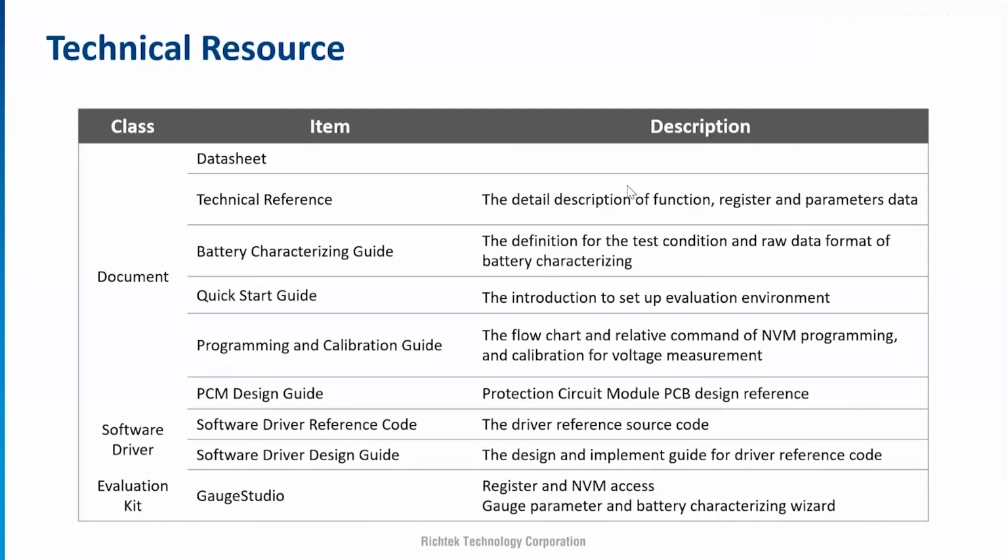For the pack-side fuel gauge RT9422A, you can refer to the programming and calibration guide for parameter configuration and measurement calibration on the production line. For the system-side fuel gauge RT9426A, we will provide the reference code of the corresponding MCU or Linux driver based on the customer's application platform. The development evaluation kit includes an EVB and the GUI software Gauge Studio. Customers can refer to the Quick Start guides to start connection and testing.